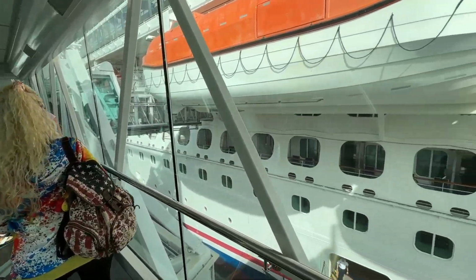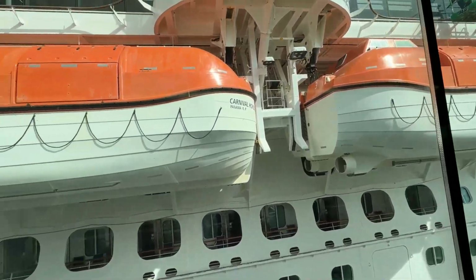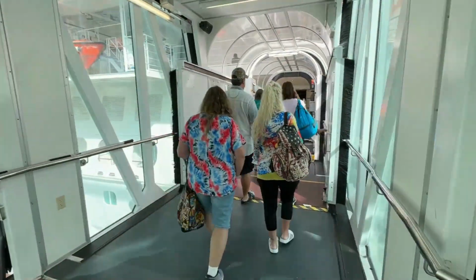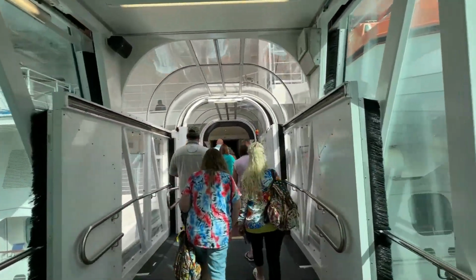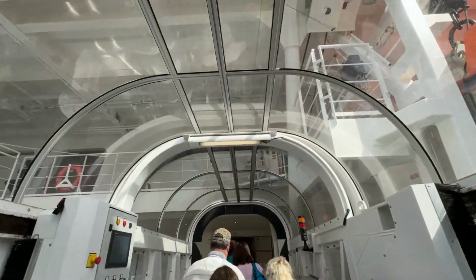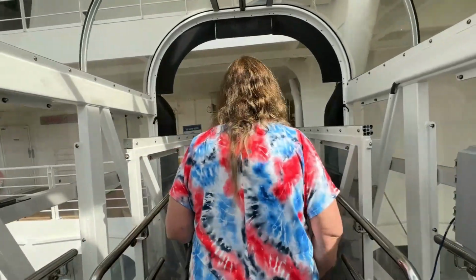Terminal F is incredibly nice. And if you're a suite, diamond, or platinum, you're going to love that area to hang out. Again, normally that's the Celebration, but maybe when the Celebration is not in town, they use it for the Horizon as well on a regular basis. I don't know. But here we are getting ready to walk on this beautiful ship and start our day on the Carnival Horizon.